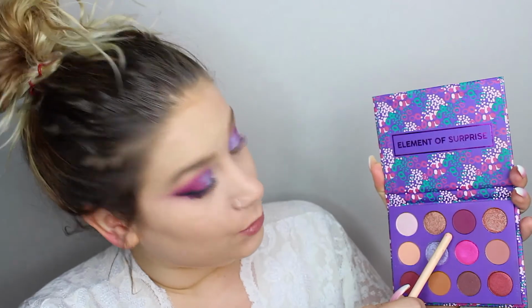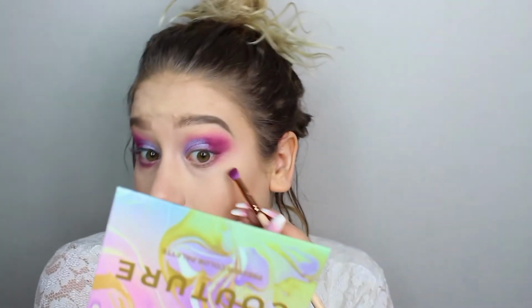I just forgot that I need to do my bottom lash line. So let me take the purple shade that we used on our outer V and just take a little bit under my eyes. Just like so, and the same thing here.